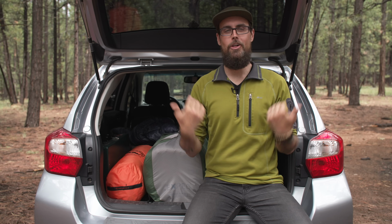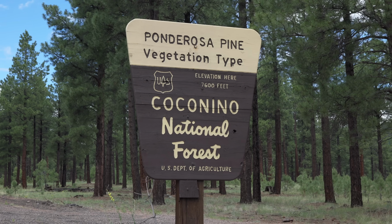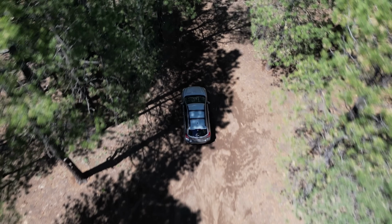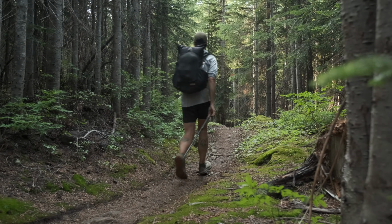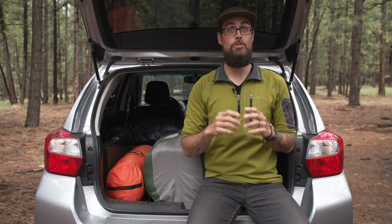And my wife and I are lucky enough to live up here in northern Arizona in the beautiful Coconino National Forest. So whether it's venturing down forest service roads to find dispersed camping spots like this one, or it's getting out to hike or ride, we spend a ton of time in our national forest.